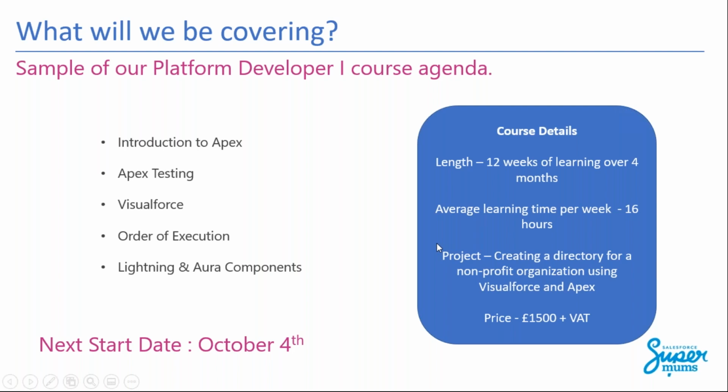So the project, as we said, is creating a directory for a nonprofit organization using Visualforce and Apex. And the price for the course is $1,500 plus VAT, and that is for the entirety of the course. There are no hidden fees. The only additional cost will be the exam, and we're able to provide a half-price voucher, bringing that down from $200 US to $100, which the last time I did a conversion is about 78 pounds. So our next start date is October 4th. And we are currently accepting applications for the course.